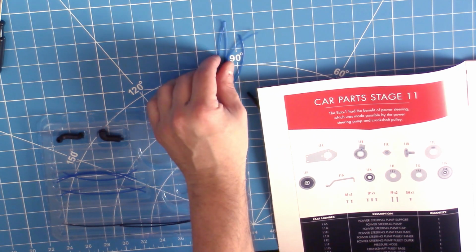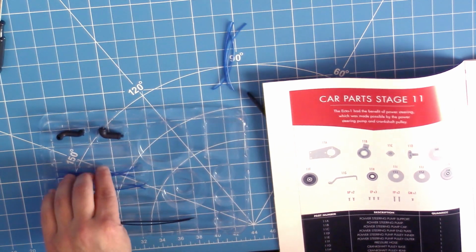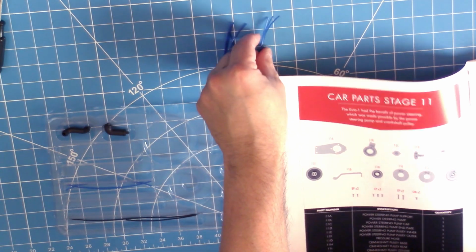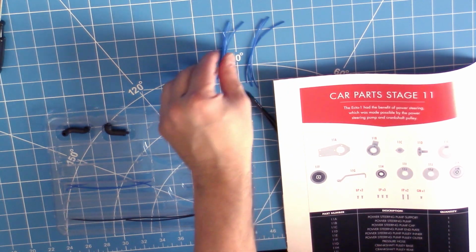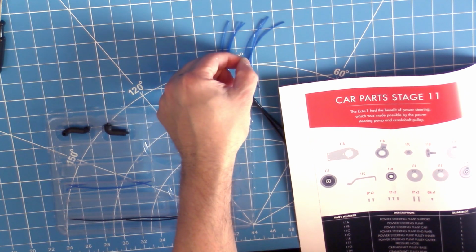Let's lay these out for a minute. So there's four of these. We'll have to draw straws here. Four of these, four of those. These are the same length. Oh, maybe. No, those are shorter.